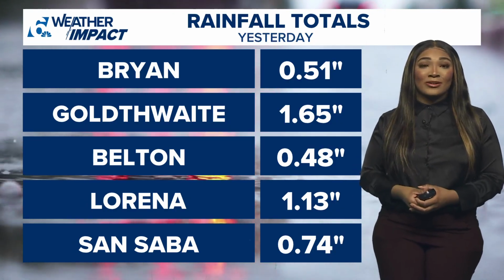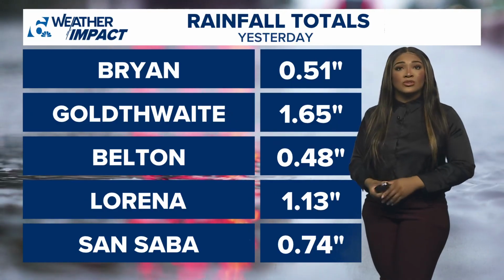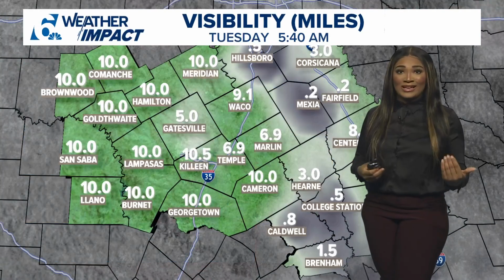So we did get some good amounts of rain across our region, and we're going to continue to look at our drought monitor, especially as we get into Thanksgiving, to not only compare the rainfall totals from this week, but also last week as well.